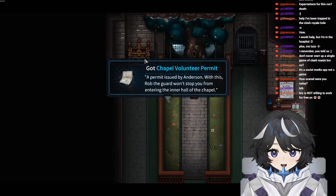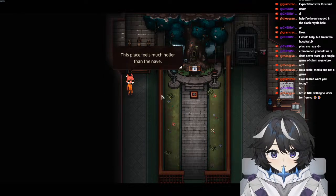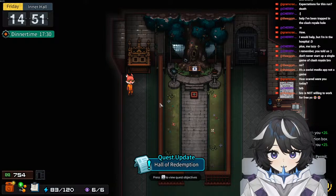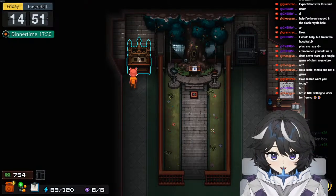Oh fuck, there's a lot going on here. I got my chapel volunteer permit. Whew, and at last. This place feels much holier than the nave. I'll take a look around. I think exposing Anderson is a much better way to please the Father of the Forest than trimming weeds. Alright, what exactly is our goal? Investigate the inner hall of the chapel and look for anything sussy.